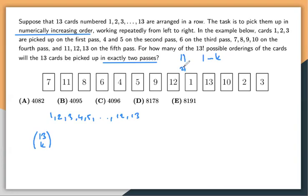In my second pass, I should choose K plus 1 as my first number, and then continue all the way to 13. So K plus 1 could be 12, and if this is 12, then you just have 13 as the last number. If K is 12, that means you choose the first 12 first, and then 13 last. But these are the two passes you can have. So K could be 1 through 12, right?